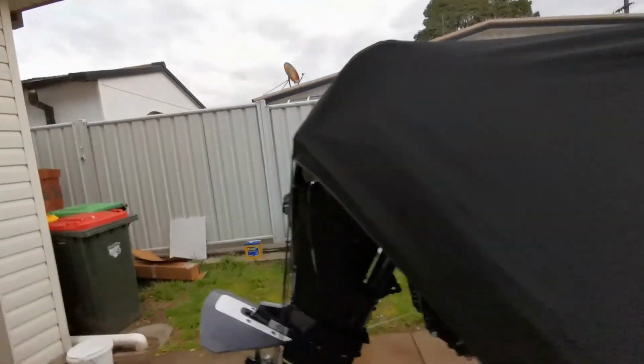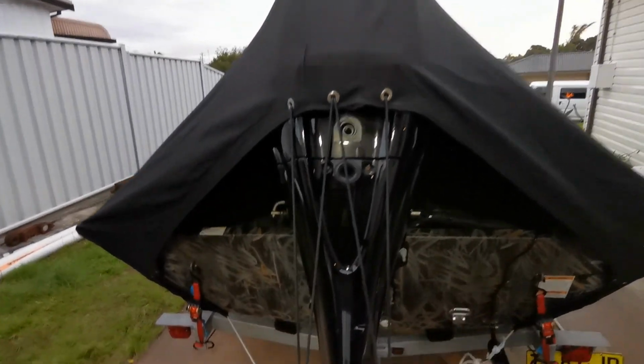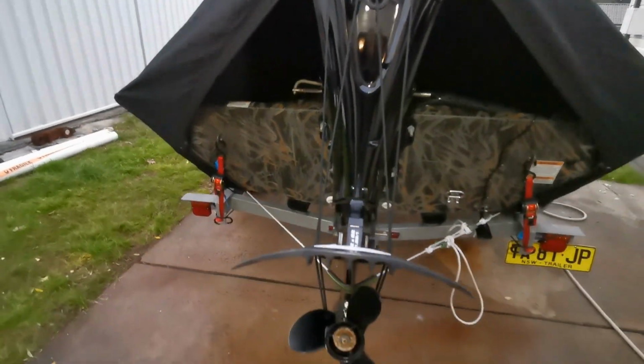You see the quality of this thing. It's the way it's designed. This pulls this back down with these elastics. They're real tight to get down up underneath the prop there. They pull that down, holds the leg nice and solid.